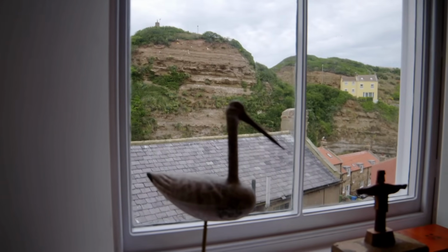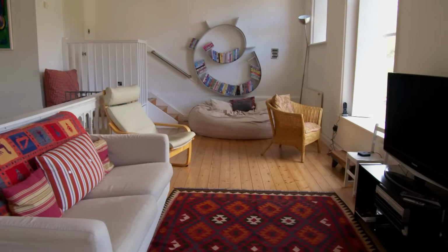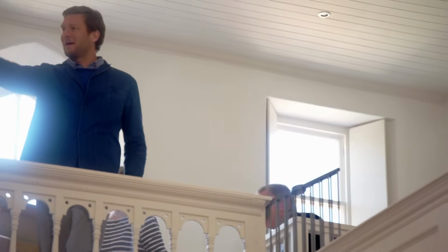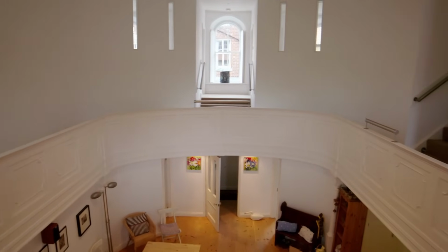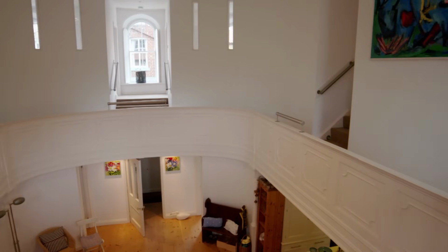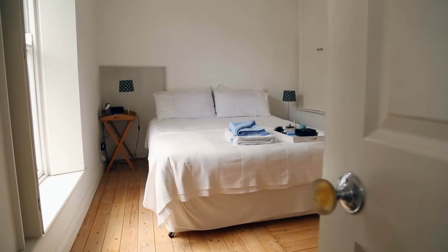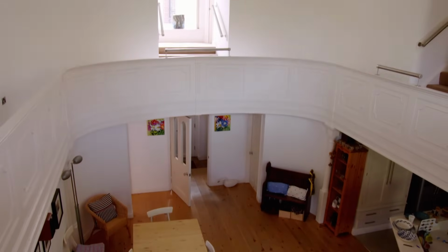Upstairs, where the organ player once hammered out the hymns, has become the TV room. Oh, look at that. That little curved walkway around the edge is beautiful. There would have been more tiered seating up here. Now there are 2 ensuite bedrooms tucked behind these curves. That is majestic. It's beautiful.